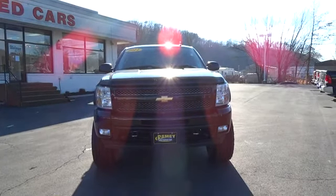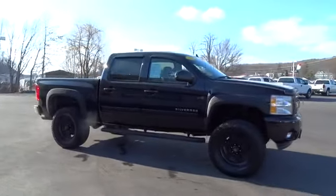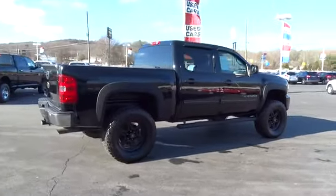The 2011 Silverado 1500. The Chevy Silverado 1500 has the lowest cost of ownership of any full-size pickup and is priced below $30,000. This vehicle has less than 60,000 miles.